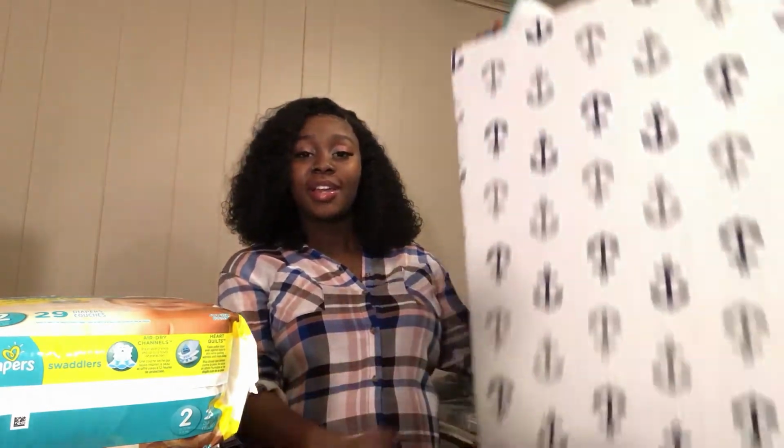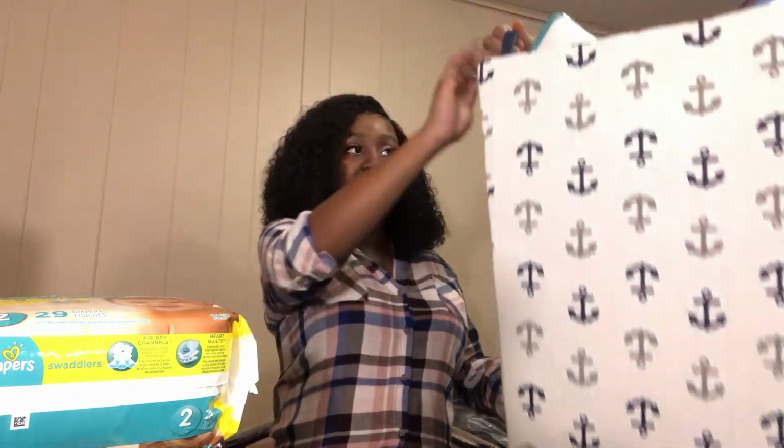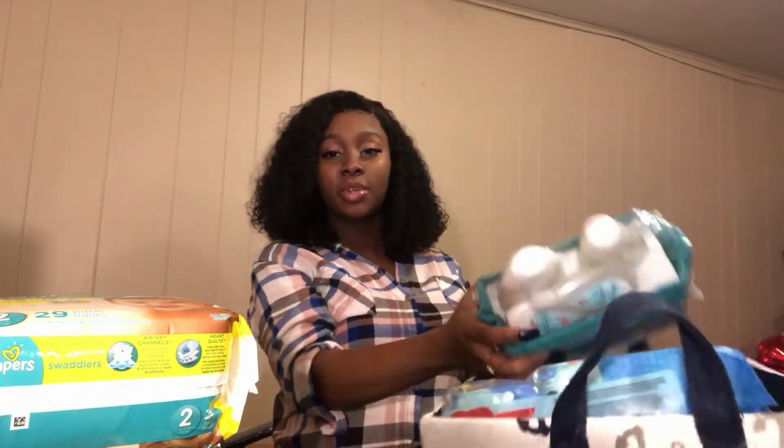You gotta lift this. Come lift this so that I can see it. I got a cute little hamper for his clothes. Another hamper with anchors on there. It was so cute. It matched my baby shower theme, because I did the nautical theme, you know, like sailor.